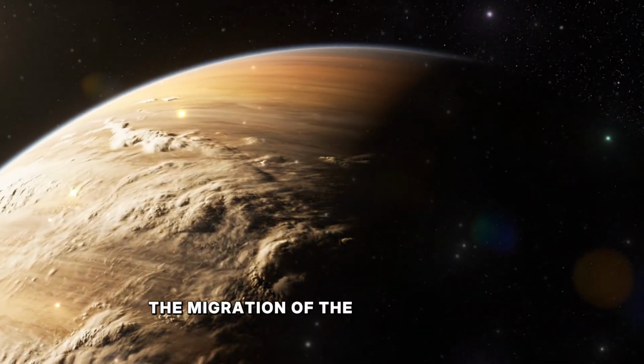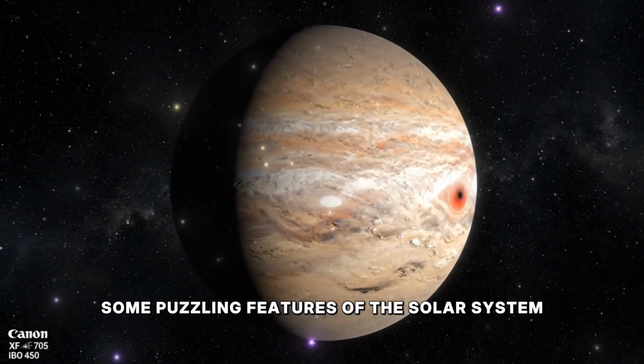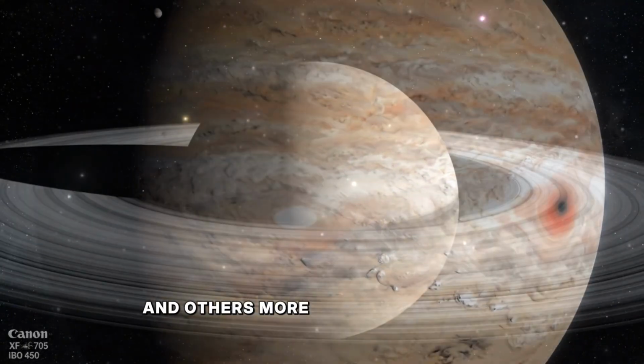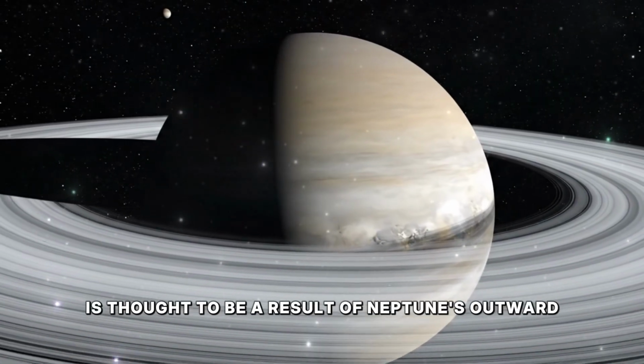The migration of the giant planets also explains some puzzling features of the solar system. The Kuiper belt structure, with certain regions nearly devoid of objects and others more densely populated, is thought to be a result of Neptune's outward migration.